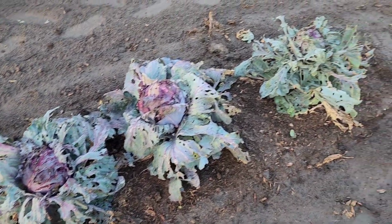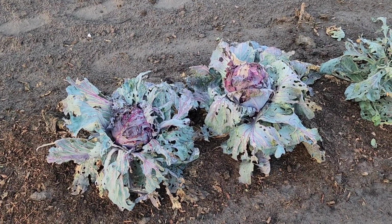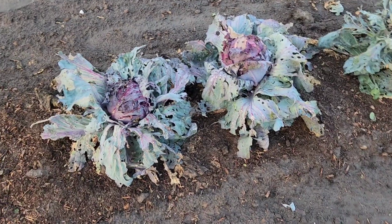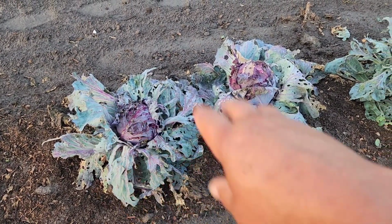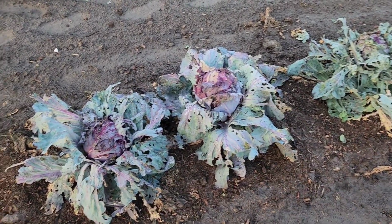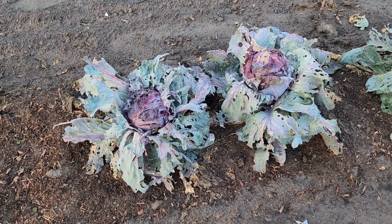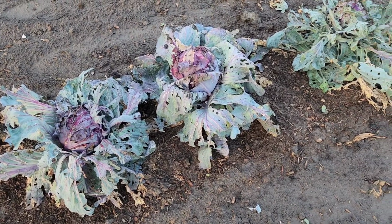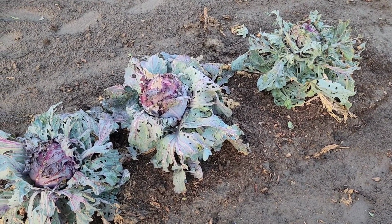These red cabbages we're going to harvest and peel off all the outer leaves. See how deep we got to go on those. I'm sure we can get some edible cabbage towards the inside, and then the chickens can have all of these outer leaves. You can see we had a little pest damage, but that just harms the outside. It doesn't really get to the inside of the cabbage head most of the time after you peel some leaves back.